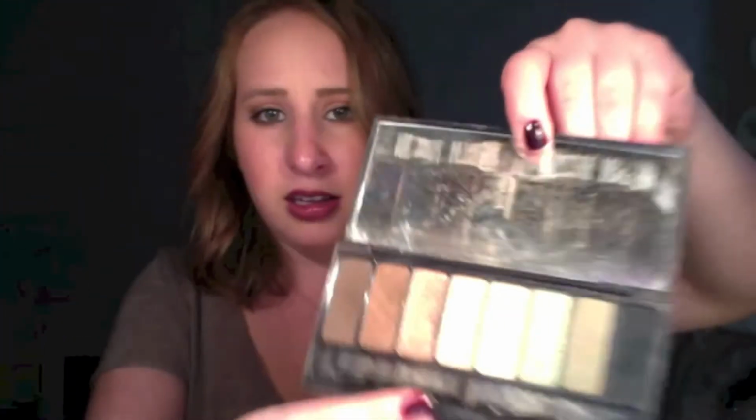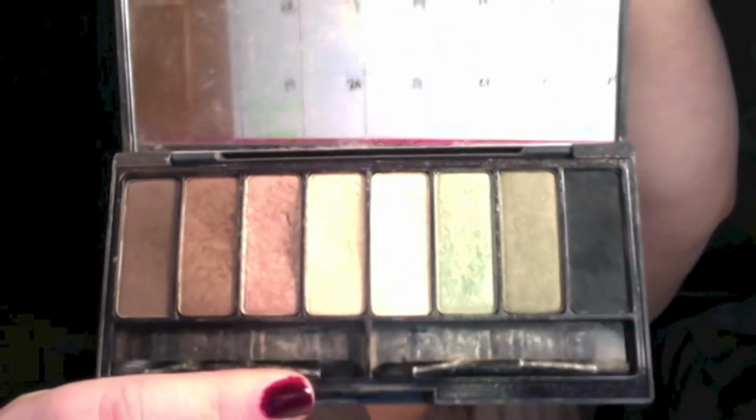So first I have a Kat Von D Ludwig palette, and I really used to love this because it has browns and greens and black, and I don't really use it that much because they have a lot of sparkle, and I usually use a lot of matte colors, neutral colors, so that's that. So Kat Von D Ludwig palette.